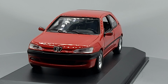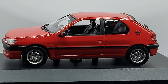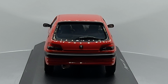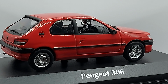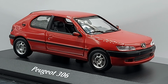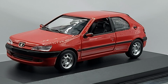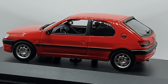The Peugeot 306 was actually sold in North America, not in USA or Canada, but it was sold in Mexico. I read that in 1998 when Peugeot re-entered Mexico, they sold this model there, but I'm not sure how many of them they sold. Obviously they were not a competition to Volkswagen or Nissan or other brands that were a lot more solidified in the Mexican market.